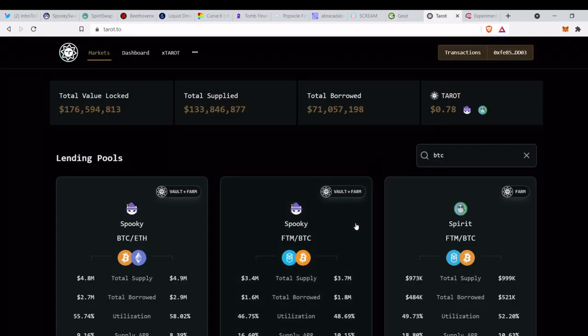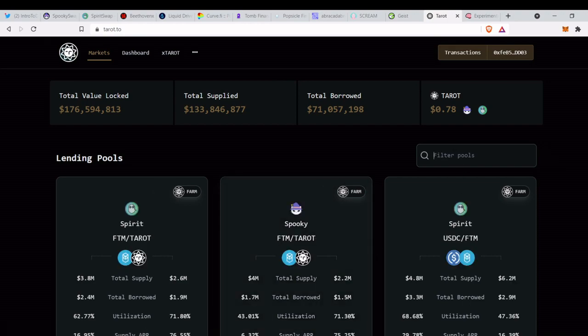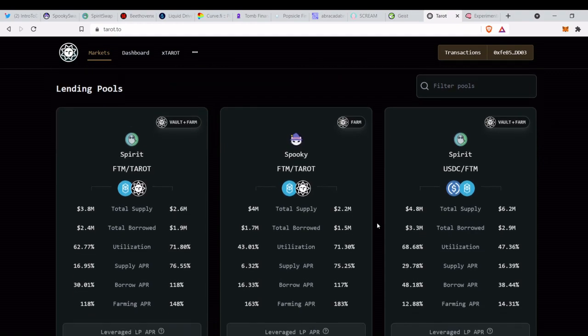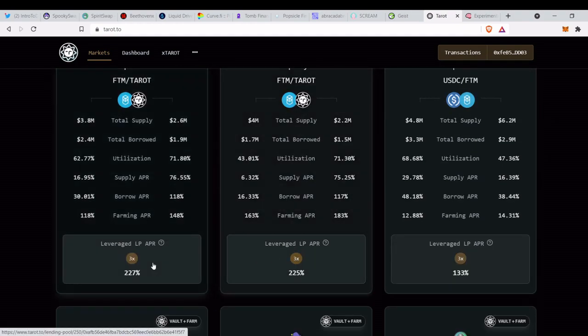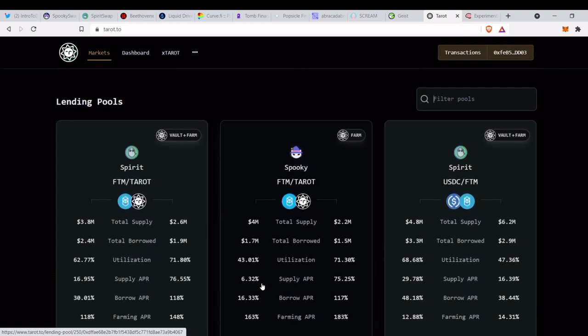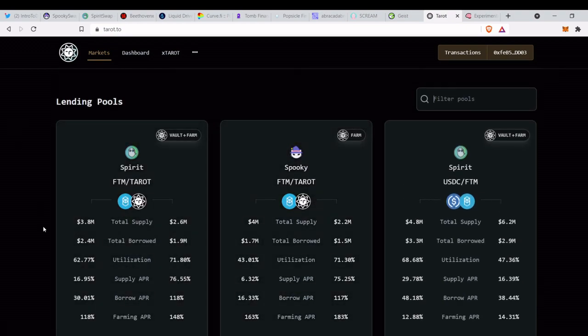And Taro is a very good place for lending. If you have lower wealth, like $1,000, you can think about leverage farming in Taro because the leveraged LP APRs is good, but don't forget that you will be exposed to liquidation again. I also had a video about Taro, so you can watch it if you want to learn more about Taro. But this is the best place for lending generally.